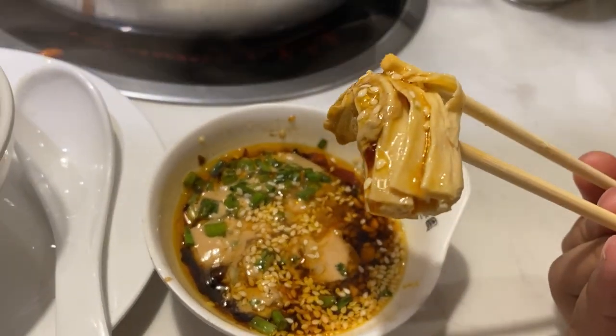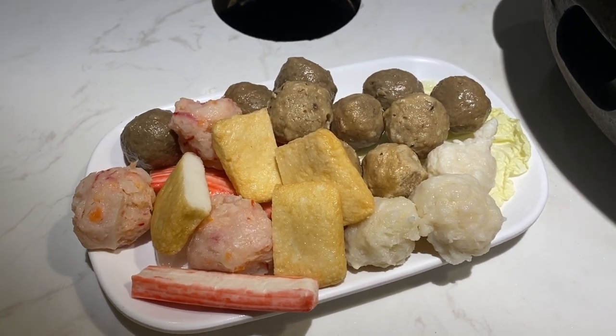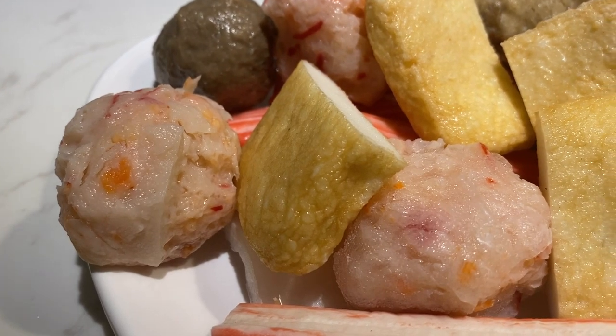Oh, look at that! You can also order different kinds of hot pot balls like lobster, mushroom pork, fish tofu, and many more.